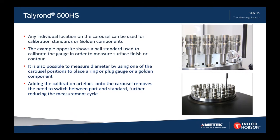So it's also possible to place a ring gauge or a plug gauge or a golden component in one of the positions in the carousel. Adding the calibration artifact onto the carousel removes the need to switch between the part and the standard, and it further reduces the measurement cycle.